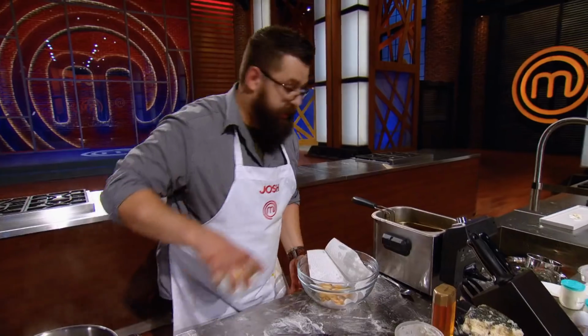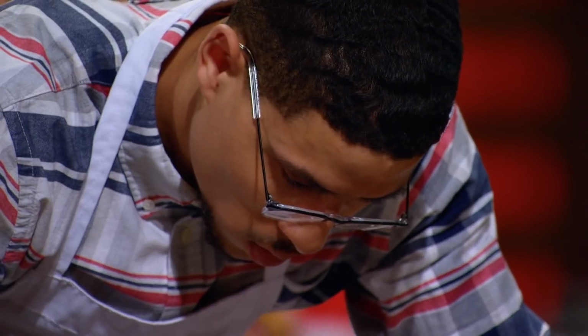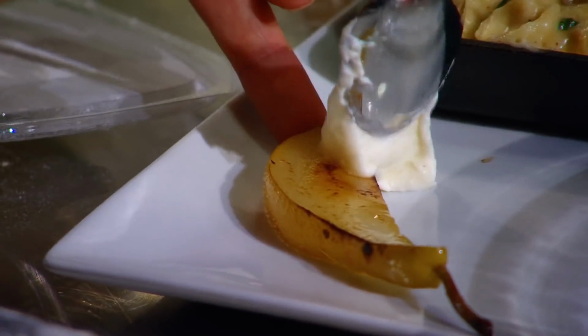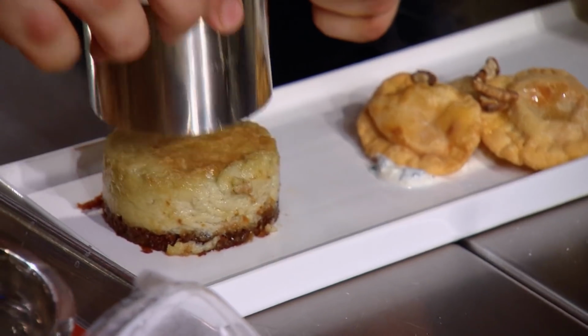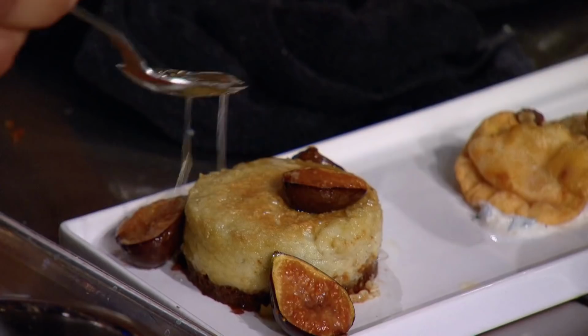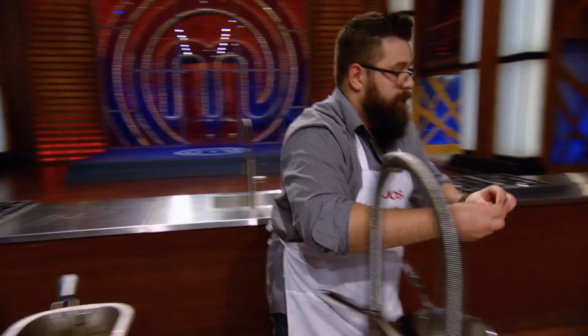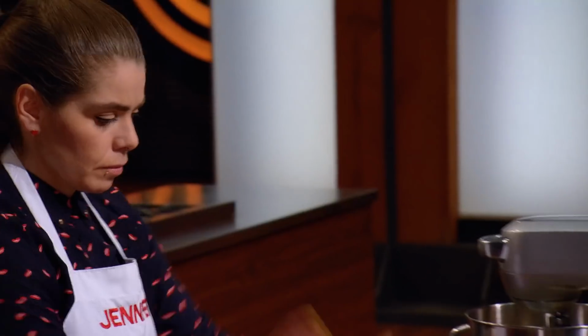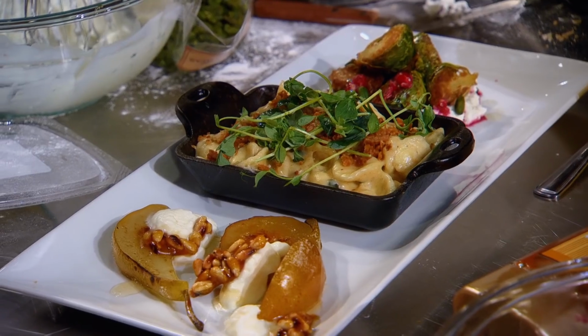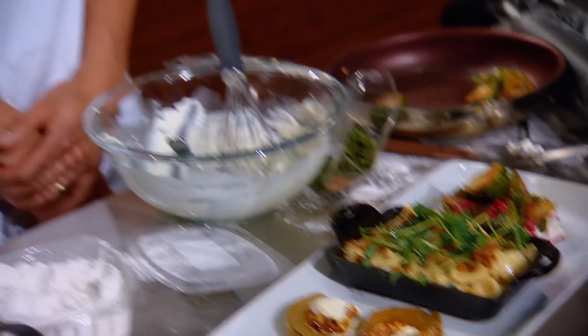Get going, get going. Josh hasn't even started plating. This is gonna be so close. What am I missing? Come on, let's go, let's go. Holy heck. That's good, that's good. 10, 9, 8, 7, 6, 5, 4, 3, 2, 1. Hands up. Wow. I'm disappointed. The puff pastry did not end up on my dessert. I completely ran out of time.